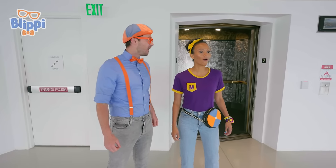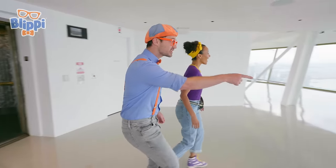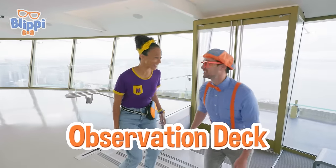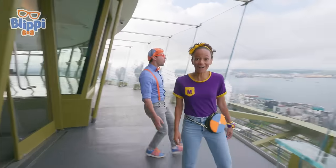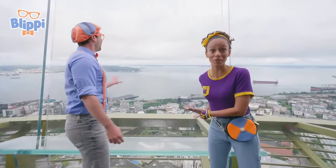Whoa! What a beautiful view! Yeah, come look! And it looks like there's a deck right here. Oh, this must be the observation deck! You are so smart, Mika! Shall we go check it out? Yeah, let's do it! Whoa, this place is awesome! Yeah, check out this incredible view!